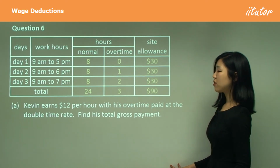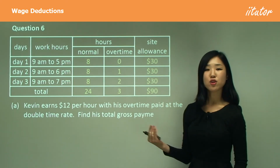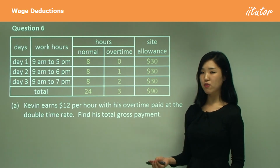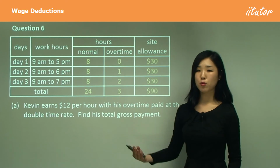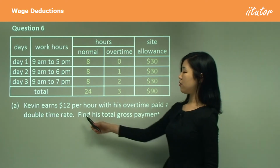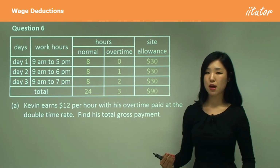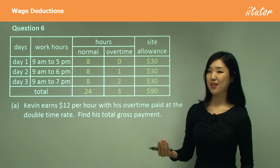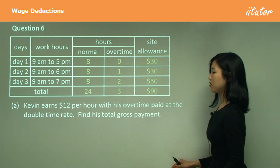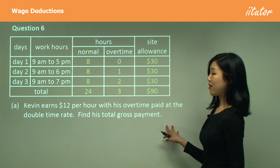Kevin earns $12 per hour with his overtime paid at the double time rate. Do we all remember what double time means from our previous lesson? Double time is simply double your normal rate. If you get $12 usually, we'll have to double that and make it $24 per hour for any overtime that we work. So that's the double time rate. Find his total gross payment. Okay, let's go for it.